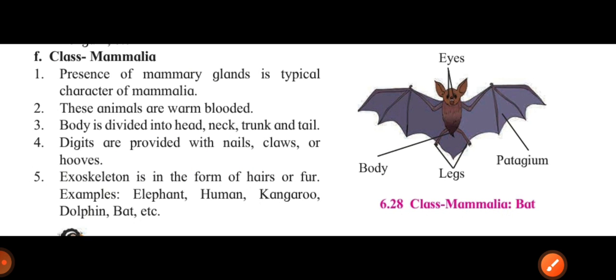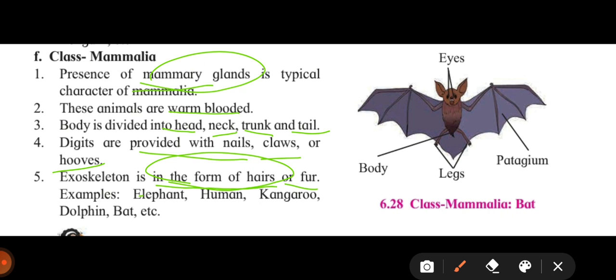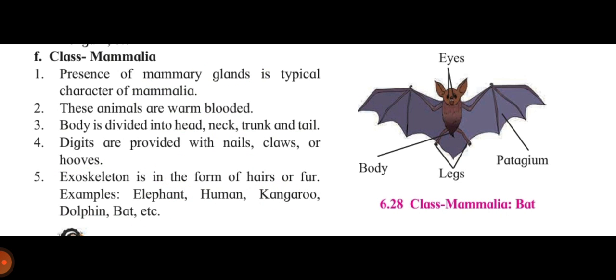The presence of mammary glands is the typical character of Mammalia. These animals are warm-blooded, with bodies divided into head, neck, trunk and tail. Presence of hair on the body is a feature of this class. Digits are provided with nails, claws or hooves. Exoskeleton is in the form of hair or fur, an important feature. So presence of mammary glands and hair on the body is the feature of class Mammalia. Elephant, human, kangaroo, dolphin, bat, etc. are all animals belonging to the class Mammalia.